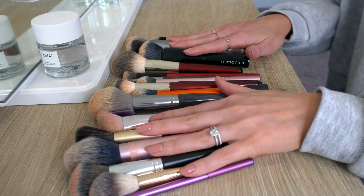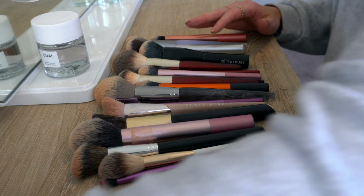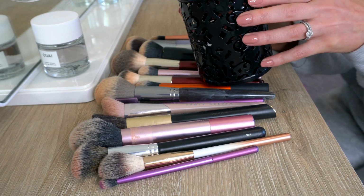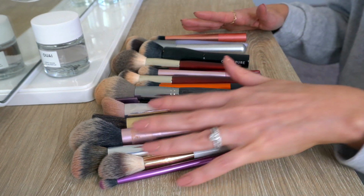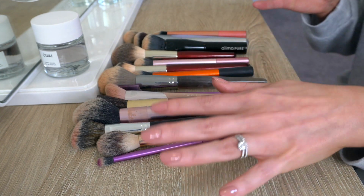Okay, we'll go ahead and start with these. Most of these brushes came from this cup, which is usually on my vanity that I use to do my makeup every day. So most of these brushes are things that I use a lot. So I'm definitely gonna keep most of these, but I'll go through them quickly and show you.